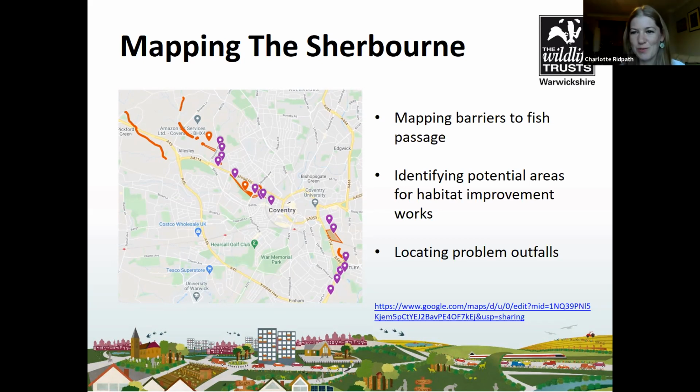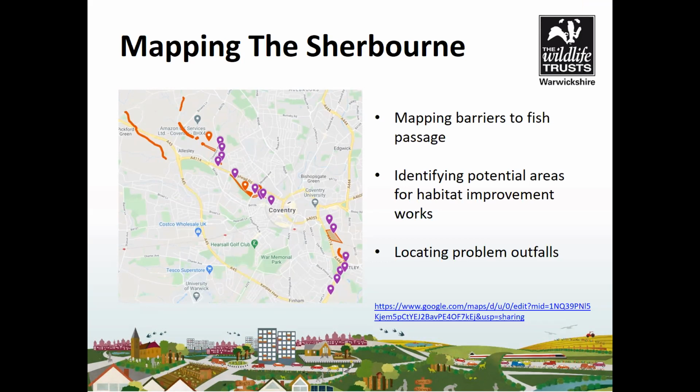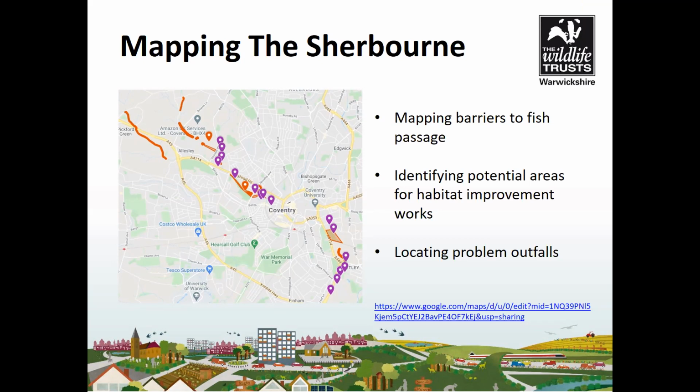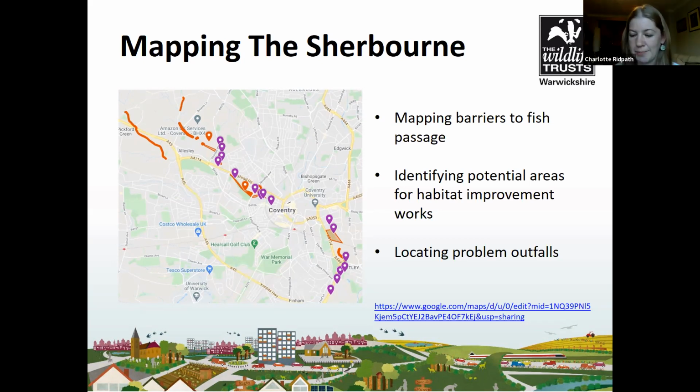But for the likes of certainly me, I don't have any GIS training, but this bit of software does the same thing, but in a much simpler way, and it's much more intuitive. And so you can put different layers on for different things, and you can be out in the field with it on your phone. And if you see a problem outfall that wasn't on the map previously, you can do a little pin in it there, make your notes, take a photo. It's a really brilliant piece of software for a sort of working document. And then we've been able to share that with our various partners, and it makes meetings and conversations about what we need to do a lot easier.